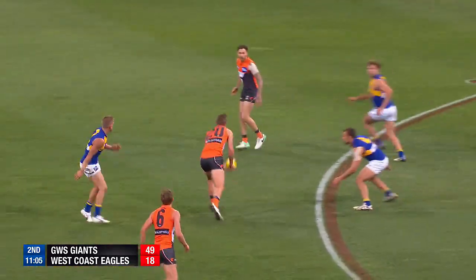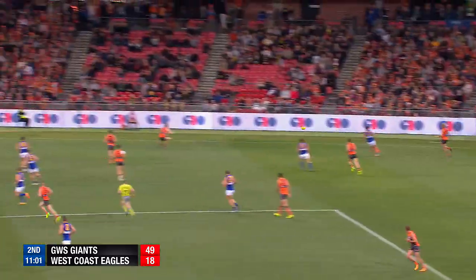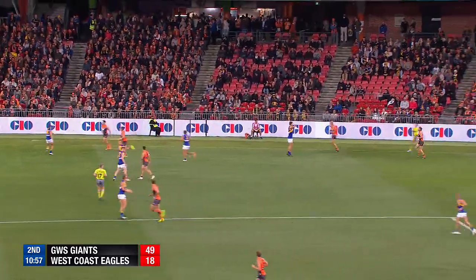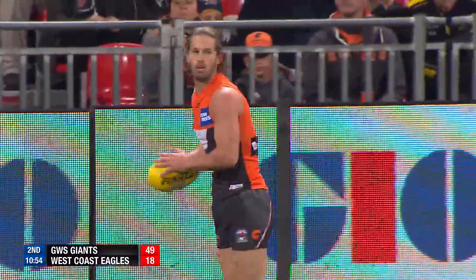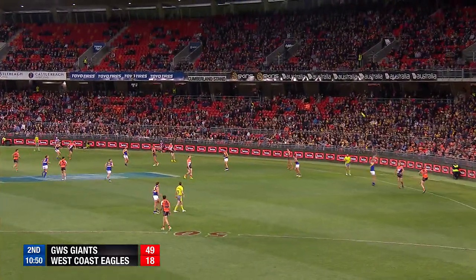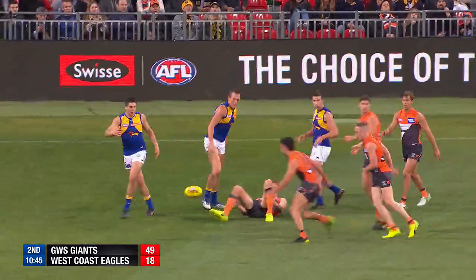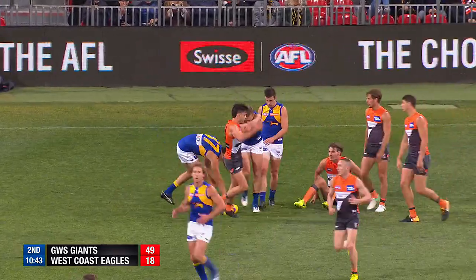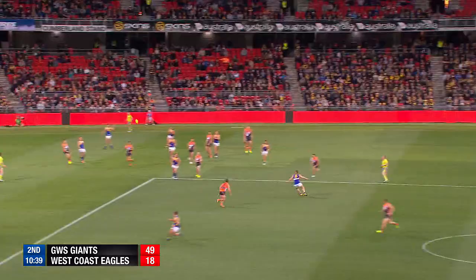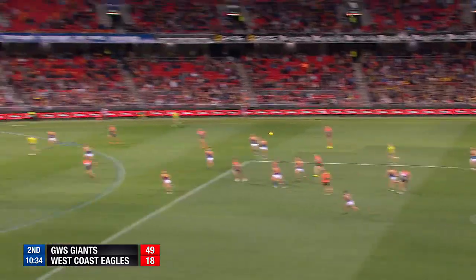Lob effectively down to Scully. Tomlinson. Out to Haynes, and they've just been able to find space. They've used the ball well, GWS. They've really been polished in this game. Now Ward. So the free kick, as you heard the umpire call, going the way of Barras. Short, chopped off by Whitfield. So it's good pressure again for the Giants.